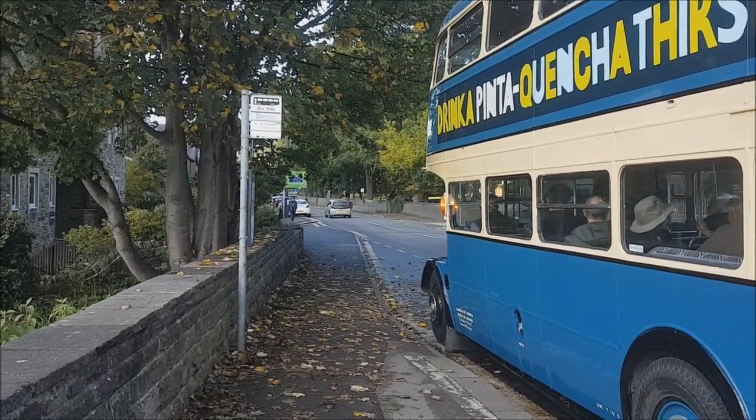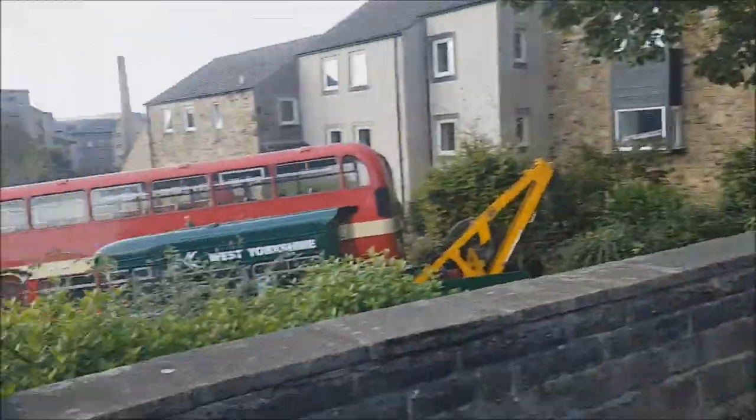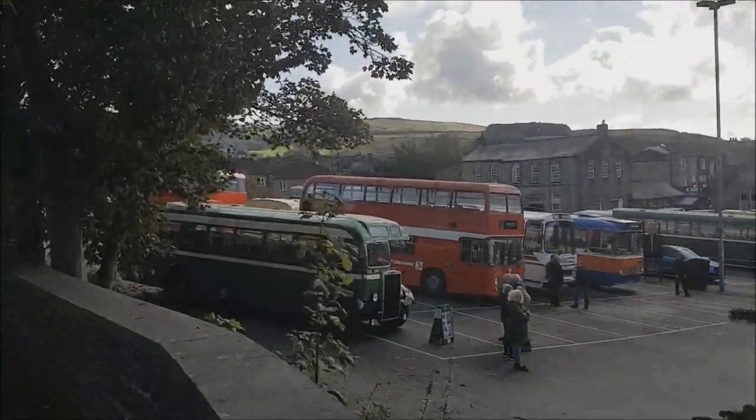So we've just done a short little run around to the rally site. Again, this time I won't get distracted when we're looking around the buses. Some of you will notice as well, there are a few more here now. So hopefully it'll be a bit more worthwhile having a little look at them.